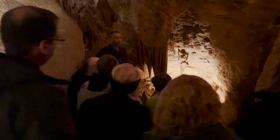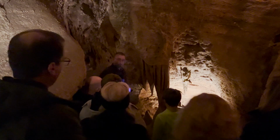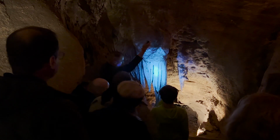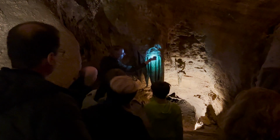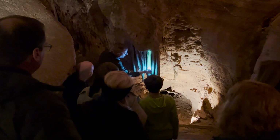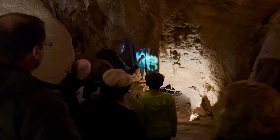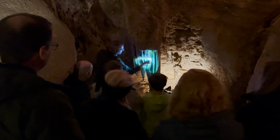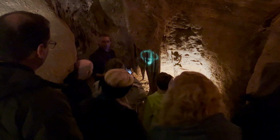Now here comes the cool thing, everyone. This formation is loaded with phosphorescent minerals, calcium fluoride in particular. So when you put an ultraviolet light on this one, it lights up blue. When you get that light close and move it, it glows green. I can write on it. Weren't expecting to see that today, were you?